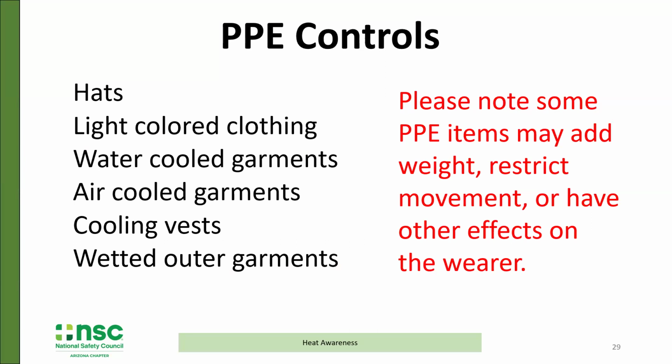So what are some PPE controls? PPE is the lowest level of protection, but they're important. So hats, wide brim hats that provide shade, light colored clothing, light cotton clothing that wicks moisture and dissipates heat. There are garments you can wear that are water cooled, or you can just spray water on yourself. The problem with just hosing yourself down is you're dripping water everywhere and you can cause a slip or a grip issue. There are cooling vests that are made for people in hot environments that can be very effective.